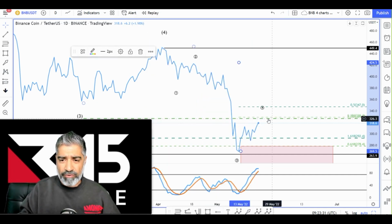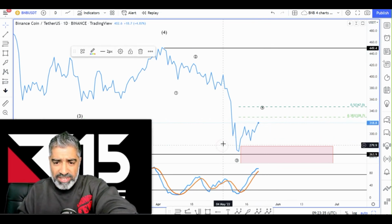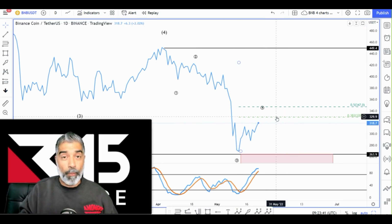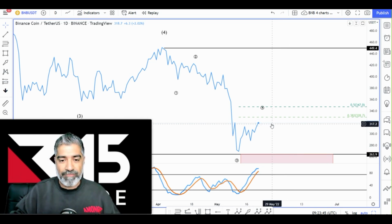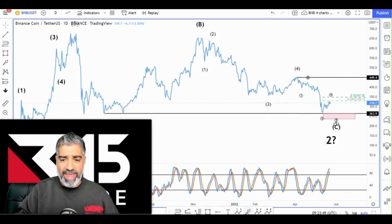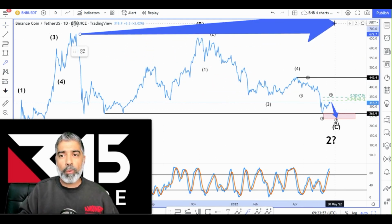I'm going to get rid of this for now. I'm going to get rid of this information because that's a bit distracting right now, because we don't need to worry about this at the moment. What we want to look for is a wave 4 price target. We're not looking to short this. There's too little time frame. What we're looking for is really the end of a major degree correction, an end of a major correction for all-time new highs.